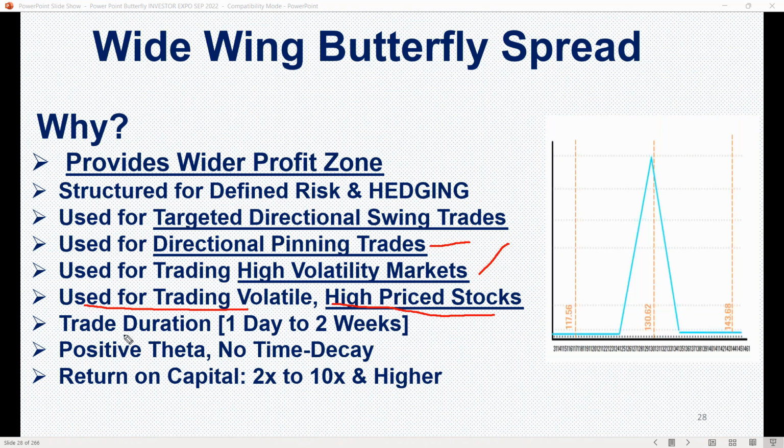Now, the trade durations typically will look for one short, maybe even a day trade, or out to 2 weeks. It's kind of typically about as far out as I like to go, because we really gain the advantage from the duration of that theta decay. So these will always give you a positive theta, so you're not going to lose time decay daily. You're going to actually be gaining from that. So no time decay, and these will give you returns of 2 to 1, 10 to 1, or sometimes even higher than that. So those are some of the great benefits just from a wider wing butterfly.